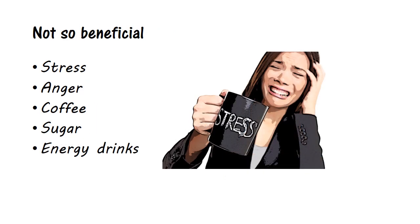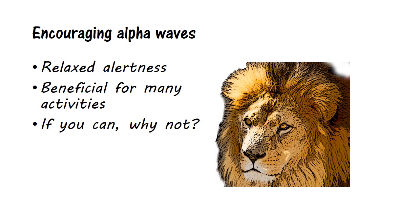On the other hand, you also change your brain waves when you get stressed or angry, or when you drink coffee or slug down a cup of sugar or a couple of cans of an energy drink. In the end, it all comes down to whether the changes you effect are beneficial or not. Encouraging the production of alpha waves in the brain induces a state of relaxed alertness, which is beneficial for many activities. If you can do it, you want to enjoy it, right?